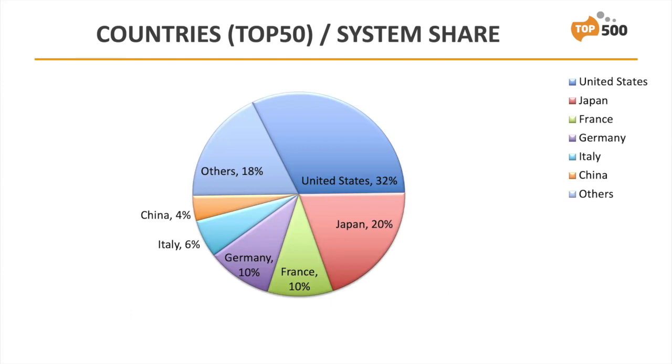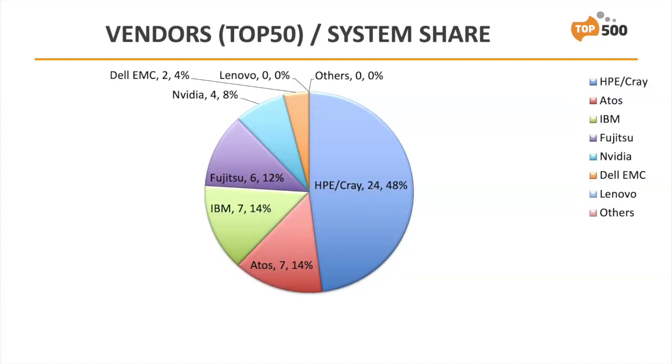Looking at the top 50 machines, the US has the largest share there, 32%. Japan is number 2 with 20% of the systems, and France and Germany come in and round that off. And China comes in at only 4% of the top 50 machines. In terms of the vendors, HPE Cray has the largest share at 48%.